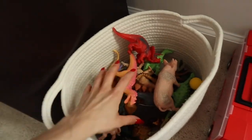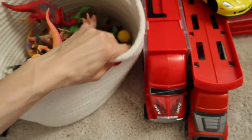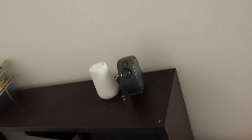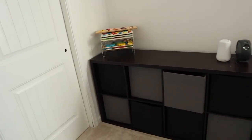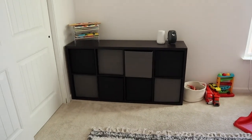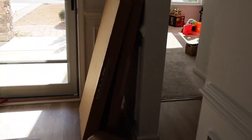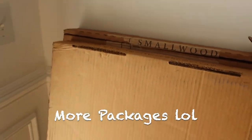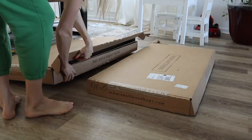I just got all his animals in this right here. So I think that looks okay right there. But like I said, I moved this, it was in the middle, but I moved it to the end so it gave him a little more room right there. But I'm loving how it looks. Alrighty, the packages have arrived. What we were waiting for.